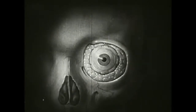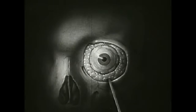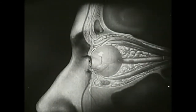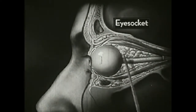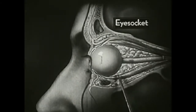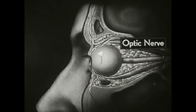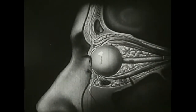Here, with the outer coverings removed, we see the eyeball completely surrounded by a layer of soft, fatty tissue and placed within the bony orbit, where it lies protected against sudden jolts. Seen from the side, the protected position of the eyeball within its funnel-shaped eye socket is shown still more clearly. Once again, we see the fatty cushion which protects it on all sides. Note this white stalk, which is the optic nerve, and also these muscles, which move the eyeball.